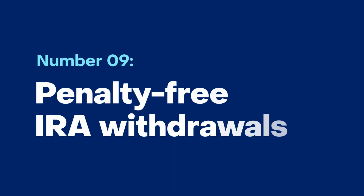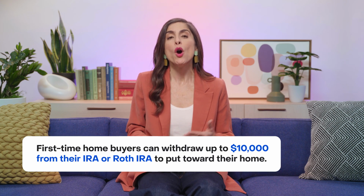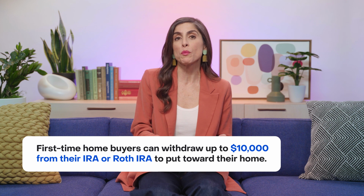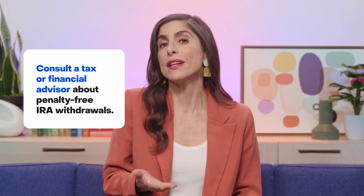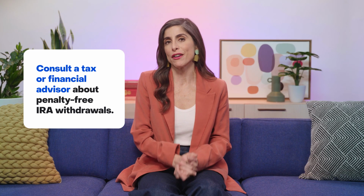And finally, we've got number 9. Let's take a look at penalty-free IRA withdrawals. First-time homebuyers can withdraw up to $10,000 from their IRA or Roth IRA to put towards their purchase. In other words, you can use cash from your own retirement account to help with your home purchase without the worry of any penalties come tax season. Don't forget, you should consult with a tax or a financial advisor to see if this makes sense for your exact scenario.